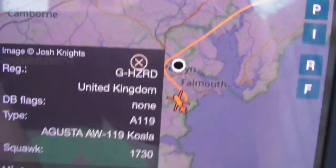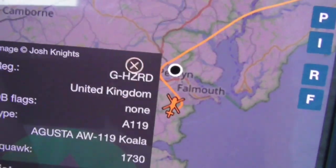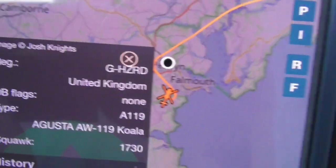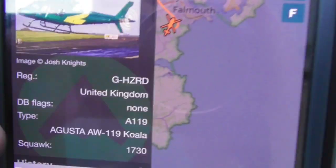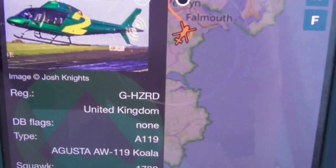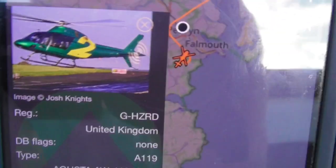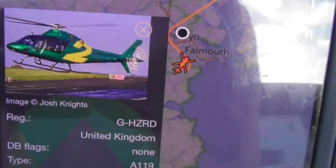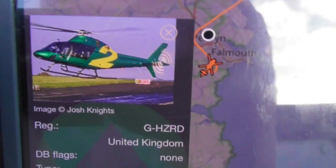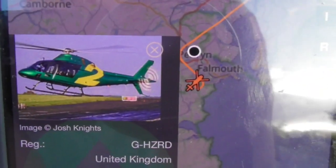But now this time we get to see the AgustaWestland AW119 Koala, as this is the registration that we have previously seen this year, apparently. As you can see, the registration is G-HZRD. Hopefully I think that one we might be able to see take off anyway.